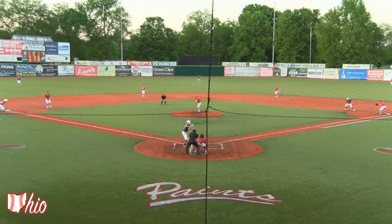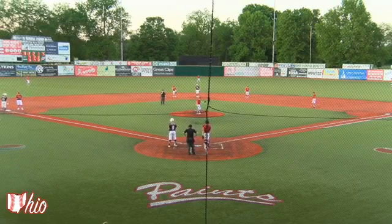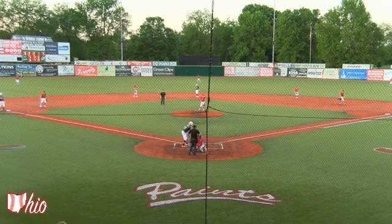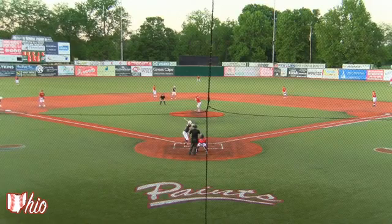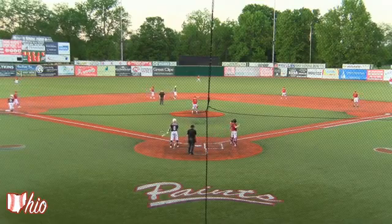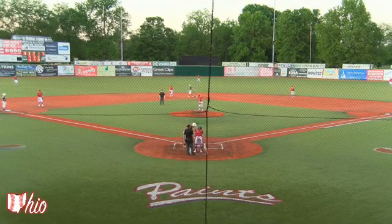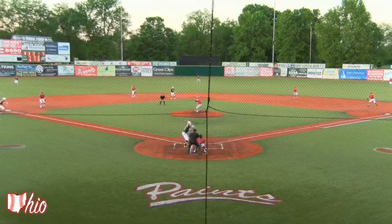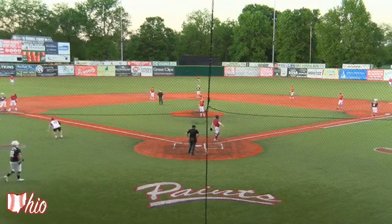McGuire looks in, gets the sign, looks at third. Jay's going. Way high. They're going to let him make it into second. Kind of figured they would. 2 balls, 2 strikes to him. Next pitch, way outside. We go to a full count. Payoff pitch also outside. Almost gets away from the catcher.